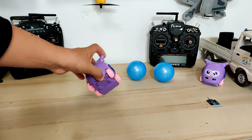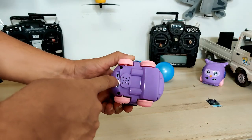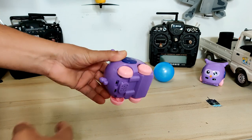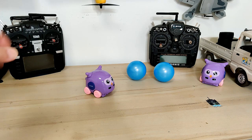So you can see what the volume is like, and here we go. So you can see that the volume is really not very loud and it's really mild and, you know, it does not annoy anyone.